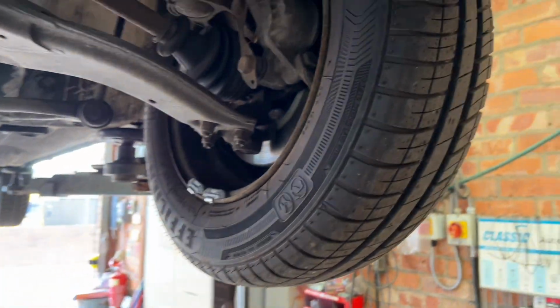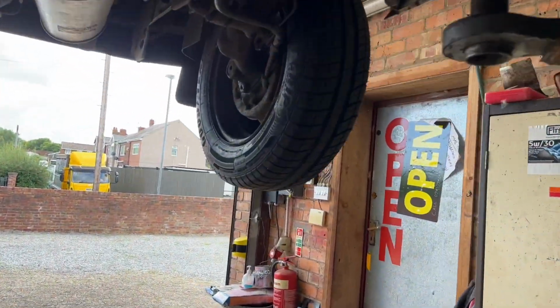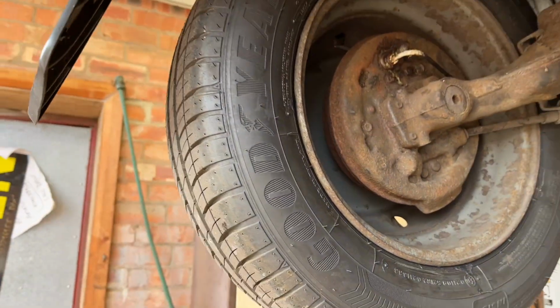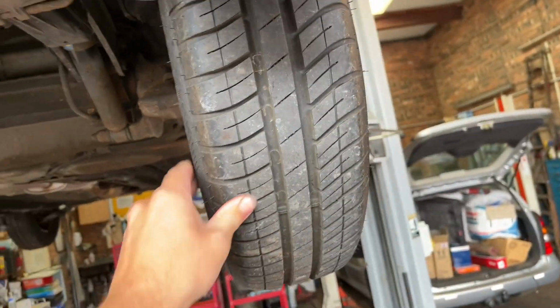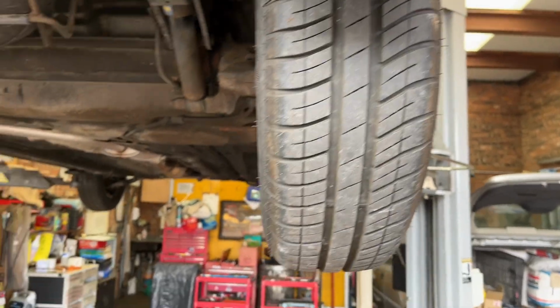But as you can see, I had all these rebalanced, and the drive's spot on at speed now. And now it's got all 4 brand new Goodyear efficiency grip comforts on. That was actually the new one that went on. But they're all brand new anyway, as you can see. So, happy days.